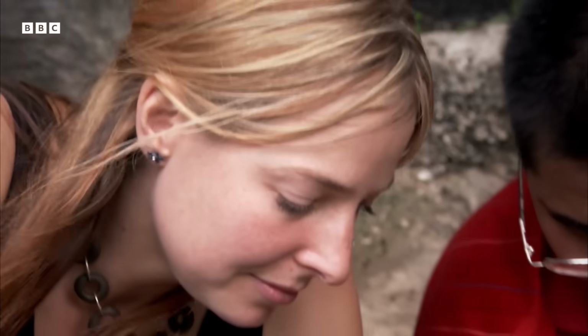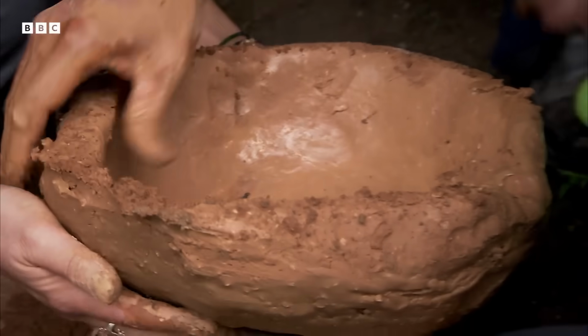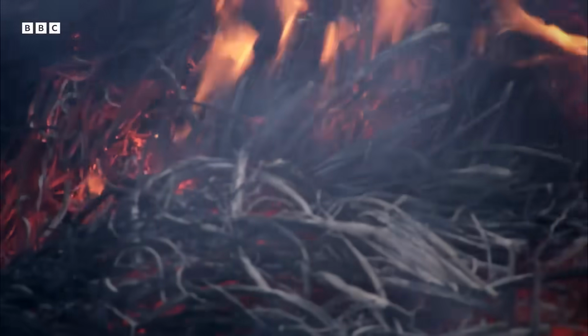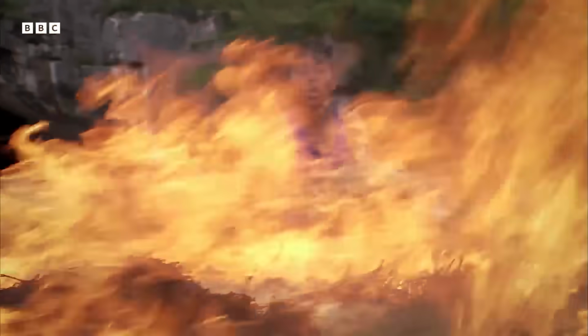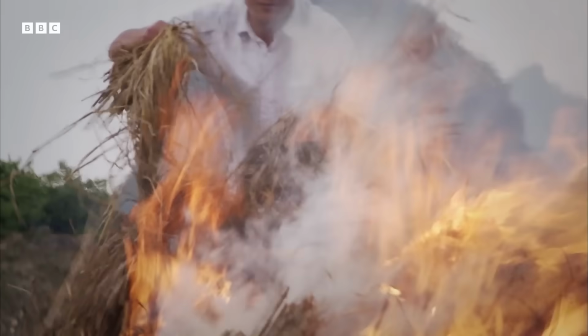Transforming clay into hard pottery requires firing at a high temperature. Today, this is done at 1,000 degrees Celsius in a kiln, way beyond the capabilities of those hunter-gatherers. They would have had open fires, which only produce temperatures of about 250 degrees. I'm quite doubtful this is going to be enough.